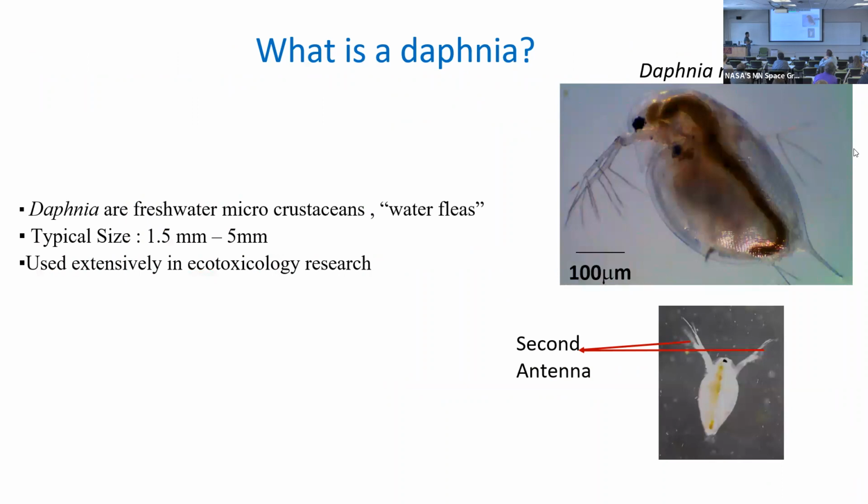So let's talk about what a Daphnia is. Well, a Daphnia is a microcrustacean aquatic organism, nicknamed a water flea, and it typically can be found in freshwater lakes or ponds. Its length ranges from 1.5 to 5 millimeters, my bad, millimeters. This is significantly smaller than its cousins, such as crabs, lobsters, and shrimps. The physical makeup of the Daphnia is essentially one eye, two sets of antennas, and a posterior spine.